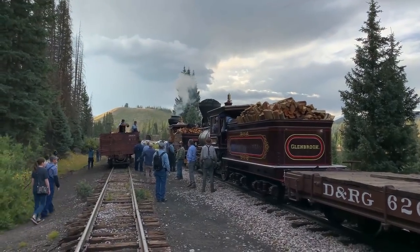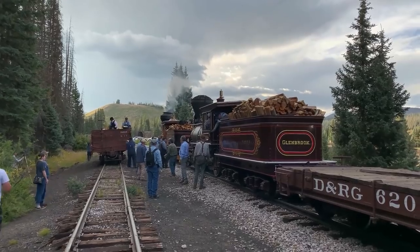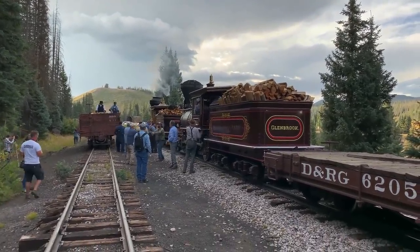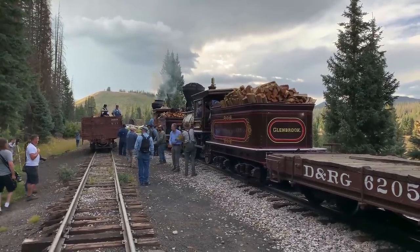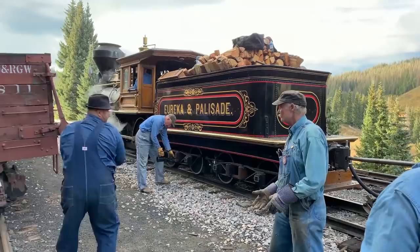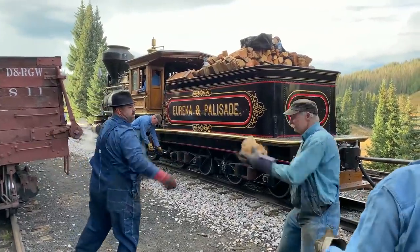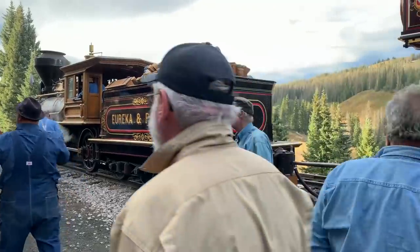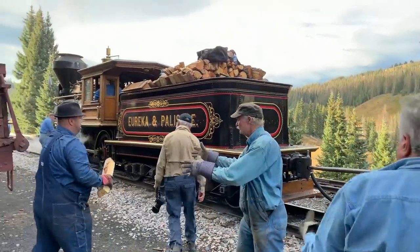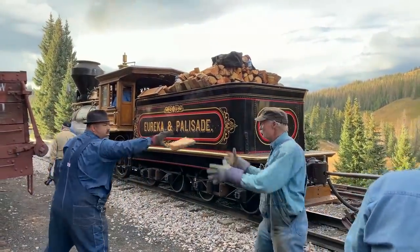And in this case, they had a lot of people helping, and they set up a log brigade. And you just keep handing it down from the gondola across the chain and over to the Glenbrook and up to the firemen on the Glenbrook, and then they stack the wood up. So it's quite a process, even when people don't get in your way. Whoa! They must have said something to him because he turned around and looked. Yep.